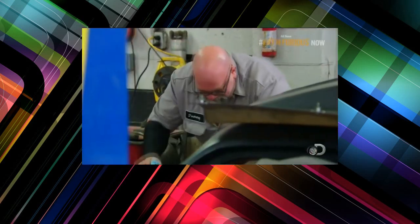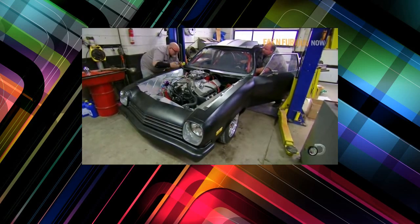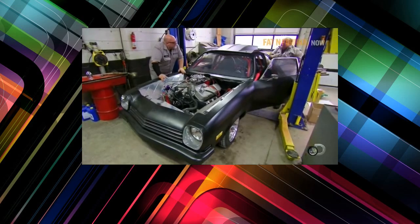Ho, ho, ho! I just seen a spark come out from underneath the header. Where's it? Hit that one more time real quick. Ho, ho, ho! It's coming out of the stinking starter. Really?